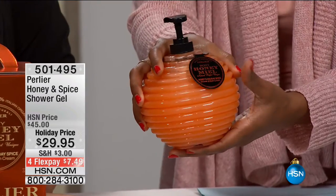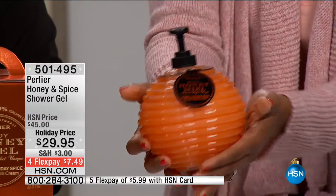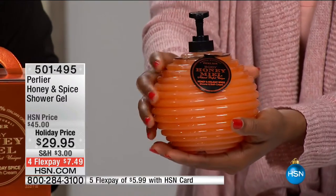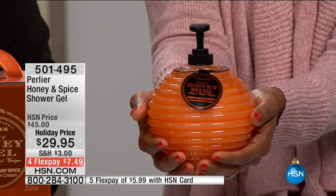I think this is like a beehive. Our own mold, our own proprietary mold. How much? 33 ounces? Yes. This is a liter. This is huge. This is a two-hander. I picked it up and I thought, wow, this is heavy. Just so you know, this is about 3 to 4 months' worth of shower cream.